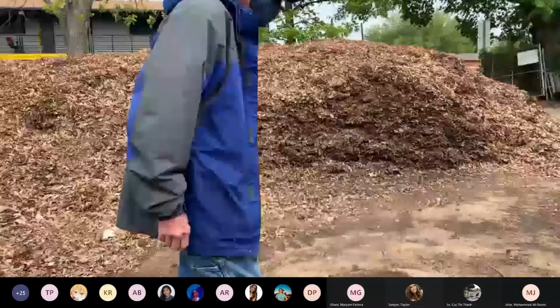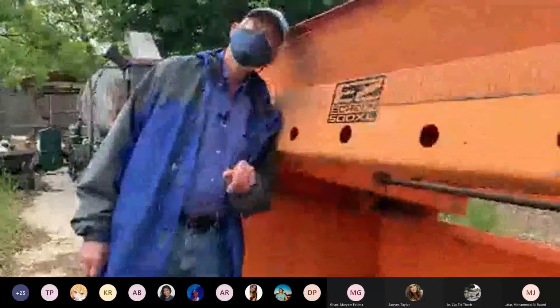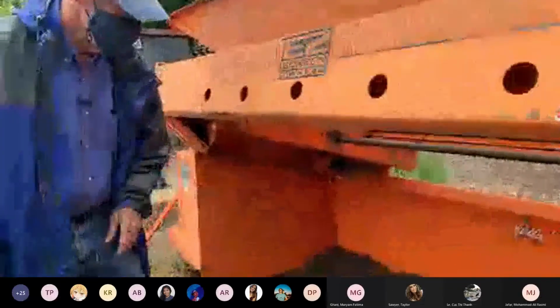But here we are. I cleaned this up, just so you can see a little bit of it. It's mostly empty. The screen is not perfect. If I had my way and several hundred dollars, we'd have a better screen. But here's what we're getting.